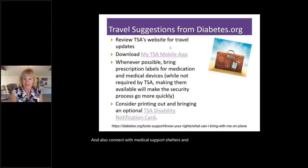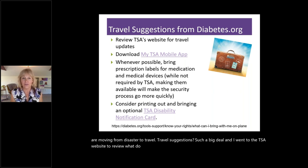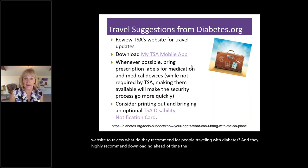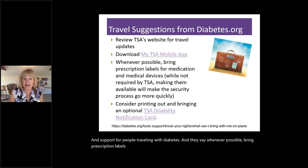What about travel? So we're moving from disaster to travel. Travel suggestions, such a big deal. And I went to the TSA website to review what they recommend for people traveling with diabetes. And they highly recommend downloading ahead of time the TSA mobile app. That can be very helpful where you can learn about the restrictions and guidelines and support for people traveling with diabetes.